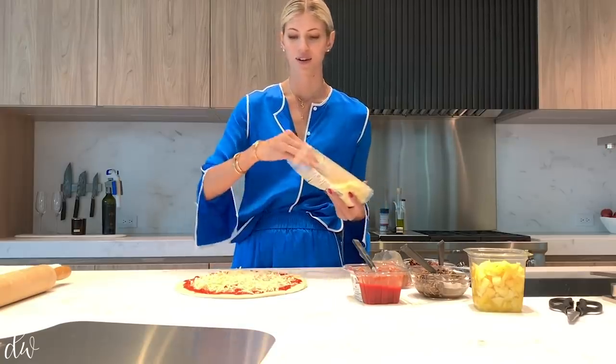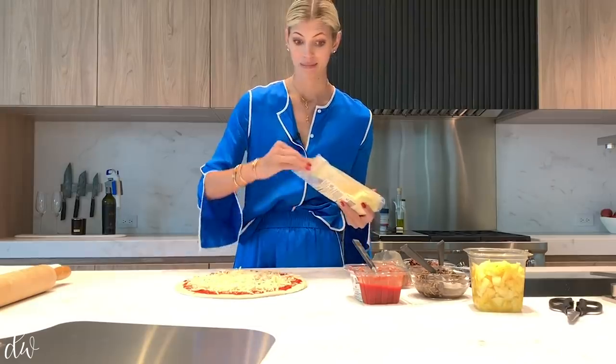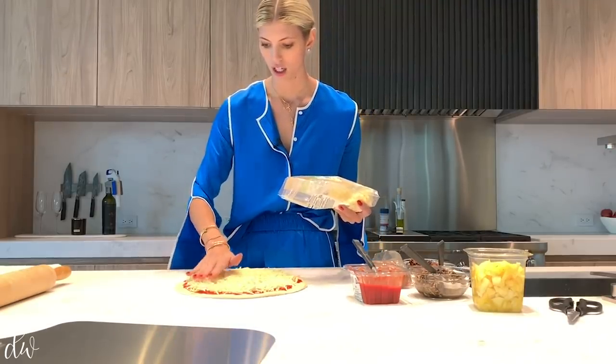Oh, I was gonna ask you to go get the basil in the garden. He's making the oven right now. Let's see how that goes. I like a lot of cheese. Oh goodness, that looks bomb.